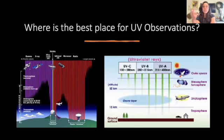And so because of this, the best place for UV observations is as far above that atmosphere as you can possibly get. As you move higher and higher up into the atmosphere, you get access to other parts of the UV. So some of these UVA rays, the ones that are closest to the visible, will make it down into the part of the atmosphere where planes are flying. If you have a telescope on a really high mountain, like in Hawaii or the Canary Islands, you might be able to observe down into the UVA band.